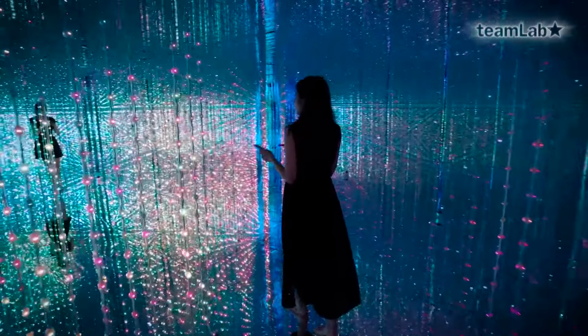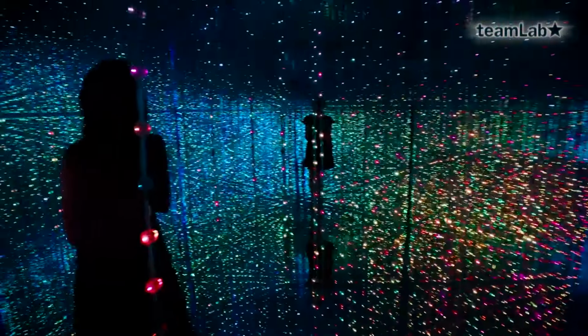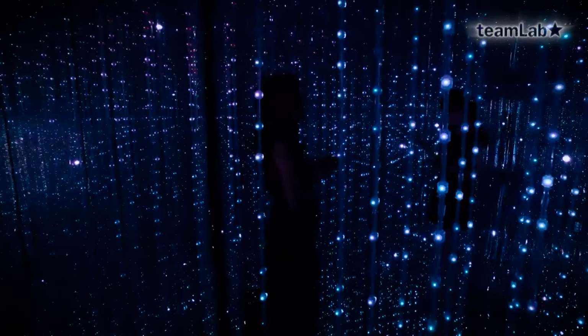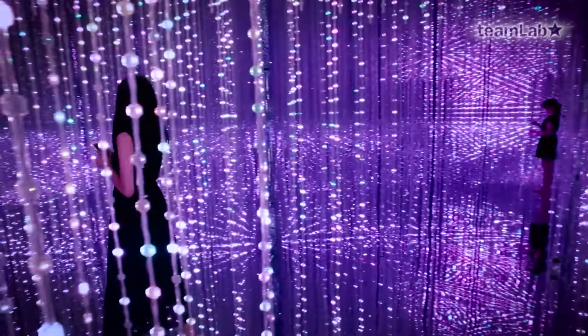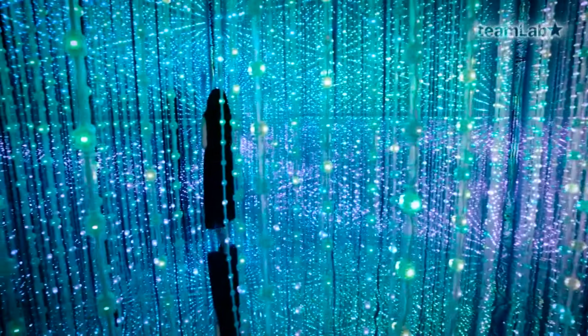teamLab's Crystal Universe is an artwork that uses accumulated light points to create a sculptural body, similar to the way distinct dots of colors form an image in a pointillist painting. In Crystal Universe, the particles of light are digitally controlled and change based on the viewer's interactivity with the work. Viewers are invited to enter and walk around within the three-dimensional light space. This movement affects the light particles and creates changes in the installation. Viewers can also interact with the work by using their smartphones to select elements that make up the Crystal Universe.